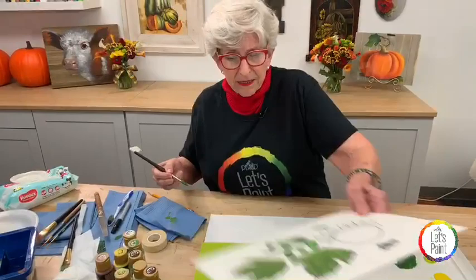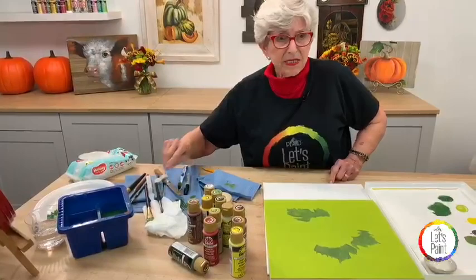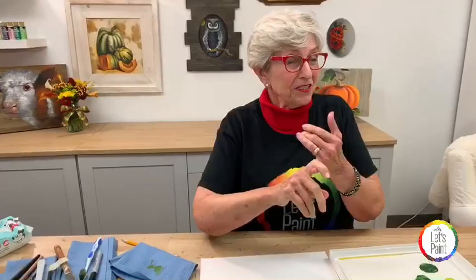Okay, all right. Now, if we had a lot of time, I would have you practice those strokes. You have to understand it before you can do it. You have to understand your consistency. What is the consistency? Everything. Creamy, flowing consistency, so that the paint flows beautifully from the brush. Okay.